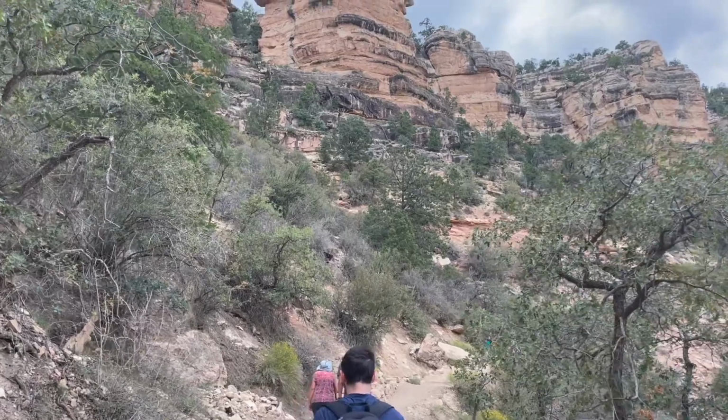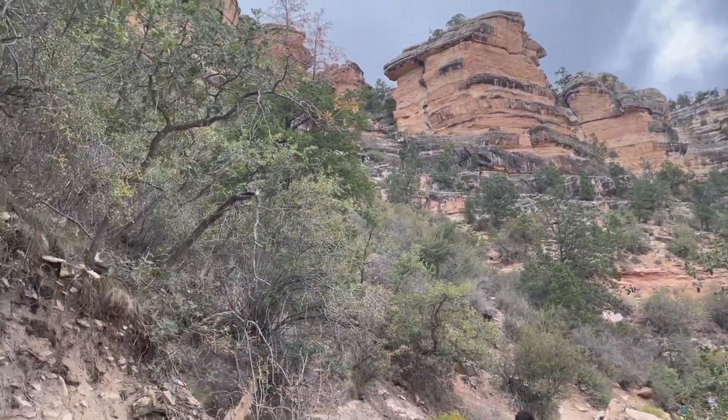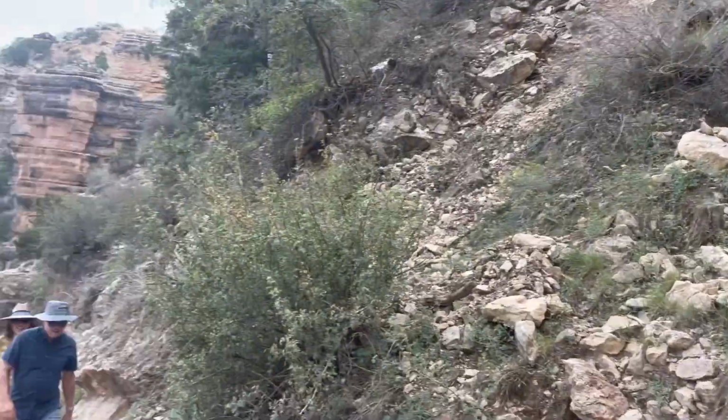I feel like the hard part about this trail is you see people way up there and you're like, dang, I still have all that way to go. And we've already come so far. This trail is so deceptive. You think that you're so close to the end, but you're not.